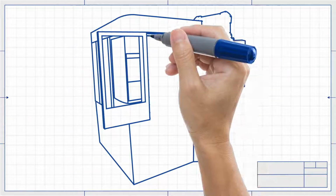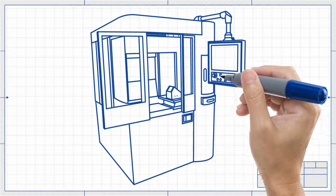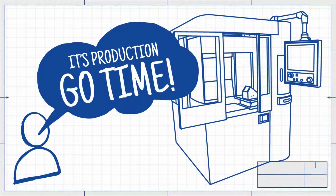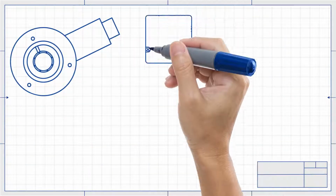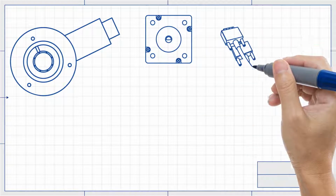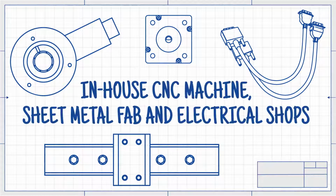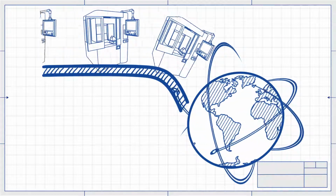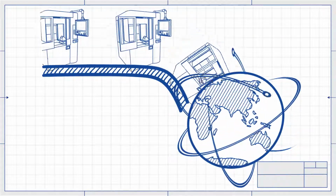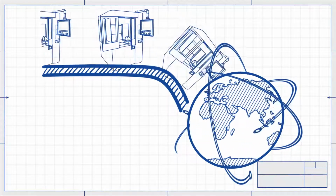You've made the sales, your engineering team is confident in the technology, and your customers are eagerly anticipating their machinery, equipment, or assemblies. While you're busy making all that happen, we've created customized assembly cells and manufacturing plans. Components are being made in our enormous in-house CNC machine, sheet metal fab, and electrical shops. Test procedures have been written. Quality plans are documented. We've trained our entire team, and your orders and forecasts are in-house so we can scale up or down on demand.